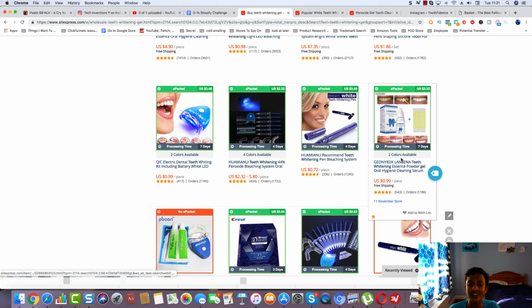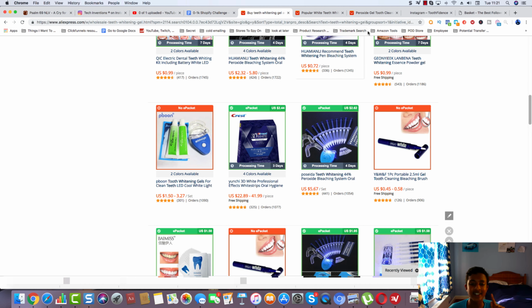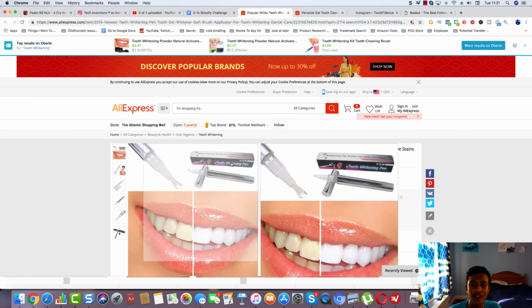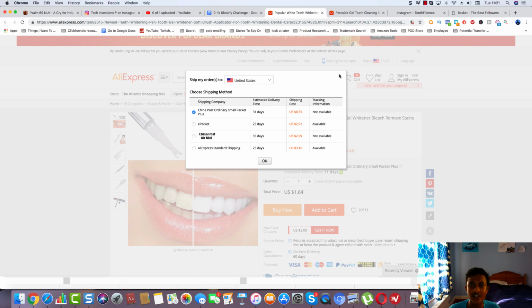We want to get a listing that's faster ship and price is not too high but not too low either, because if it's too low then it probably shows that there's a lack in quality. So we'll go ahead and click these two listings that appeared. I just want to compare the price to each other.